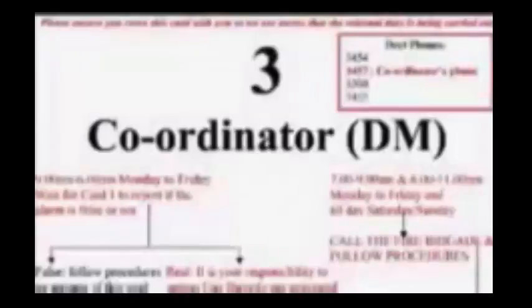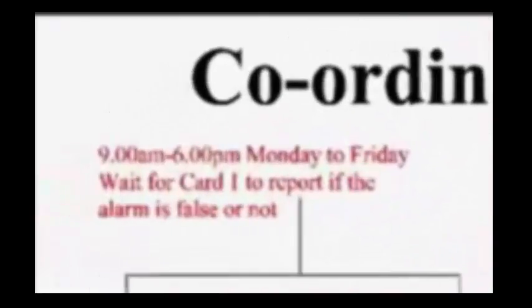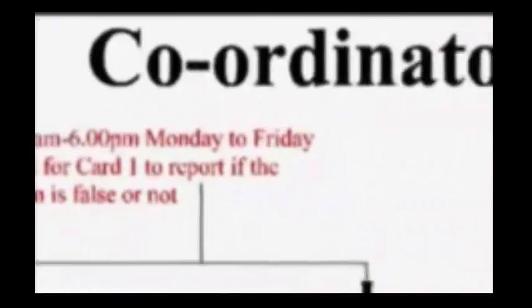If an automatic call to the fire service has not already been made, the designated person must contact the fire service. The duty fire coordinator should refer to a fire card or fire file that defines actions and duties that should be undertaken in the event of a fire alarm.